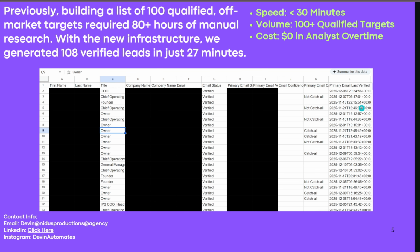I mean, the last time the email was verified, at the time of me making this is January 5th, and all these emails were verified in the last 2 months. So they're active right now. This is insane if you really think about it. How long does it take you to get 5 qualified leads for your business?